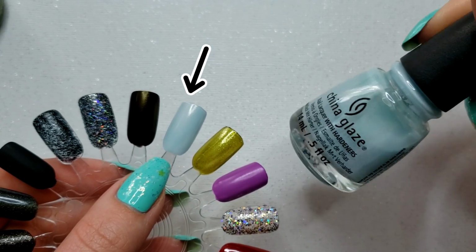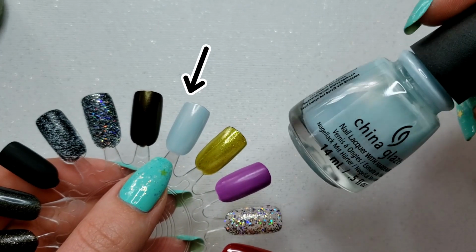This is a really, really light blue. If you're not paying too much attention, it looks almost white. And it has a fine, it's not quite pink, just a pearlescent shimmer. But this polish doesn't have that kind of gross pearl look when you try to paint it on and it gets super streaky. So I really like this. I just think the color is really pretty.